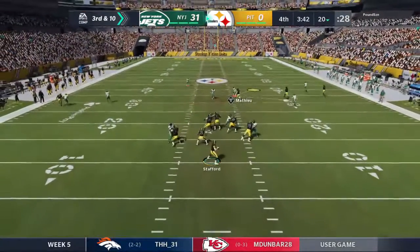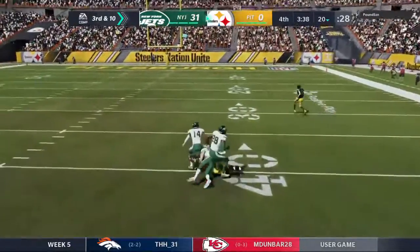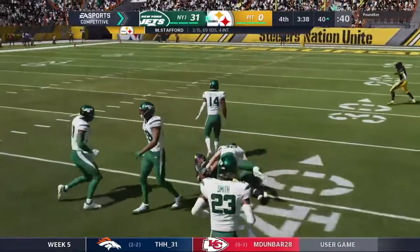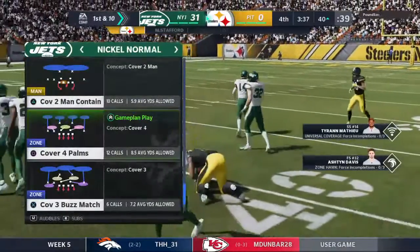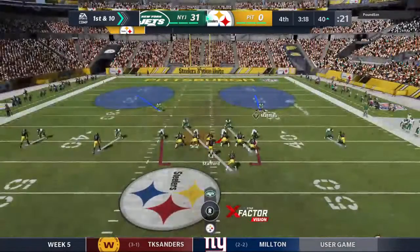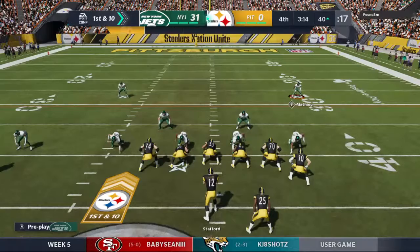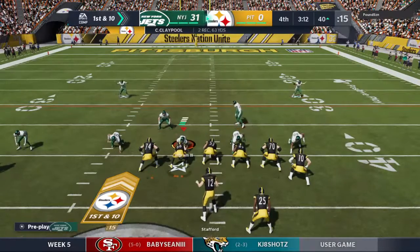To throw on 3rd down. Stafford, he's going to launch this thing. Wait, he's got a man, complete. And he will have a Steelers first down as they're able to get the 3rd down conversion. A full 40 yards that time on 3rd down as the chains move with a lot of room to spare.